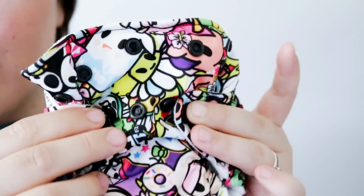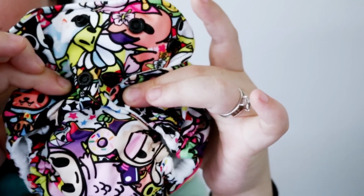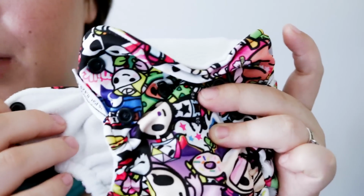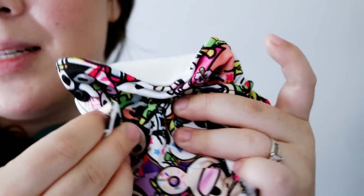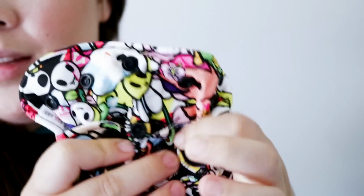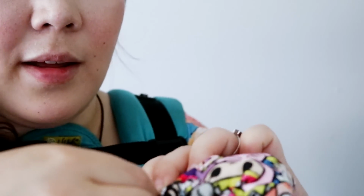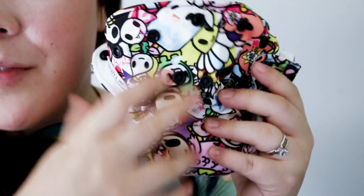So this bottom row right here of all these snaps, this is what would fit a really tiny baby with tiny little legs. Now this middle snap right here is actually for the umbilical cord. So you would put that down for the umbilical cord. And honestly, if you had a really tiny baby, I would just put that down anyways to make the diaper seem a little smaller, because if not, this top part is just flappy all over the place and that just kind of looks really weird. So if you did have a 4-pound baby and you were using this, I would definitely snap that top part down.